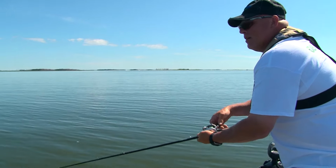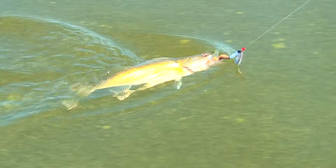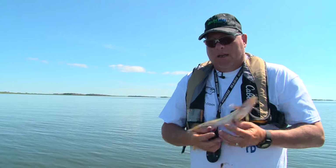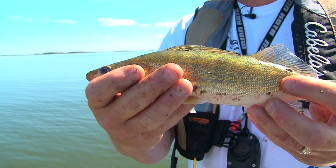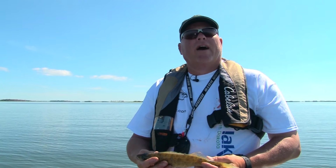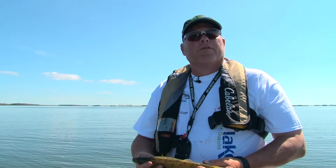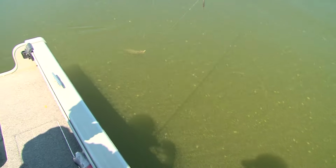Oh, here we go. Another Devil's Lake walleye. Beautiful, beautiful fish. Look at the color on him. One thing I want to mention, here in Devil's Lake, we don't really have a size limit per se. It's kind of the discretion of the angler, but if you catch a few of these smaller fish like this, it's good to just put them back. It's good for next year. The daily limit is 5 on these walleyes, and you can have 10 in possession. So if you're up here for a couple days, you can take 10 back home with you and put in the freezer.